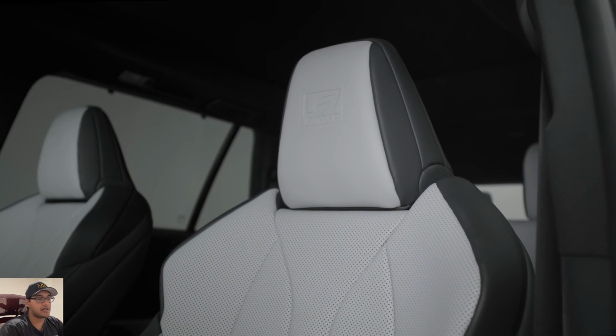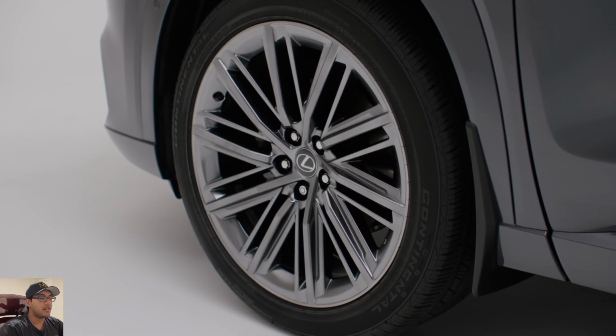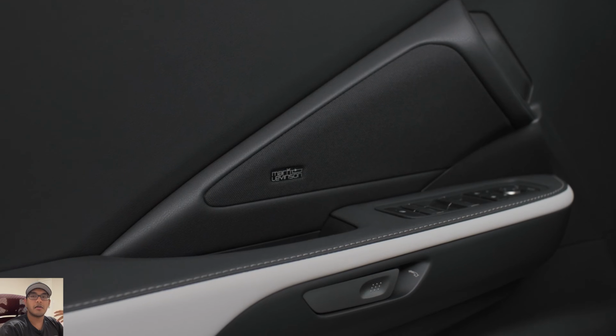You know, this is a Lexus, it's prestigious, it has value. And when you get it in the right trim levels, like the luxury models, I love the wheels that come with the luxury trim levels. But enough about the cosmetics, you can make up your own mind about that. Let's go into some of the details here.